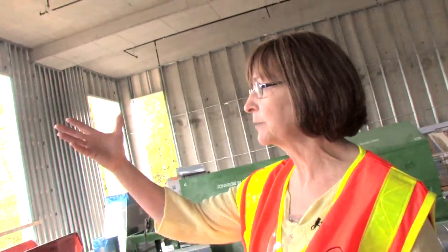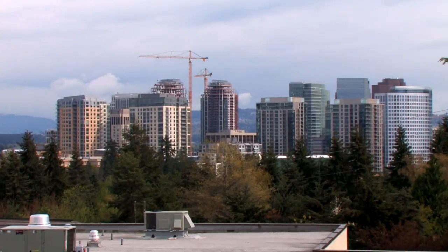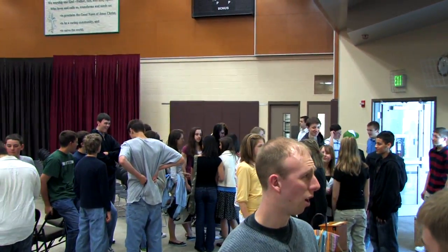This is the large youth space. It's actually about 2 stories high, has incredibly large windows with a view of downtown Bellevue. This is where our youth will have their worship time on Sundays, with our youth gatherings on Wednesday evenings.